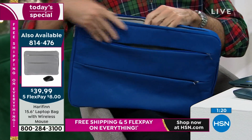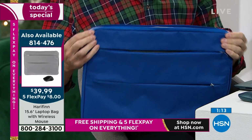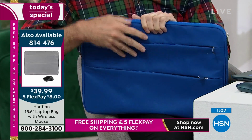This bag is really chic. It's fleece on the inside, so it is so soft. Rounded corners, so it protects your computer better if you drop it or that sort of thing. And then the other just quick thing I'll show you about it. It's a great material, really easy to clean and just to wipe off.